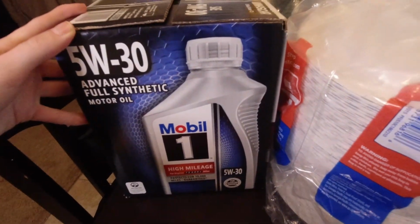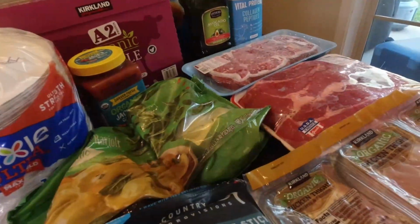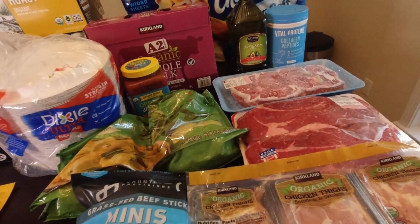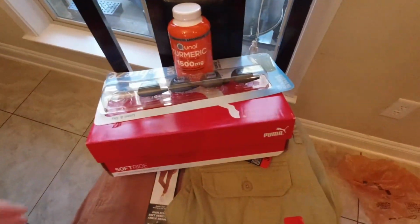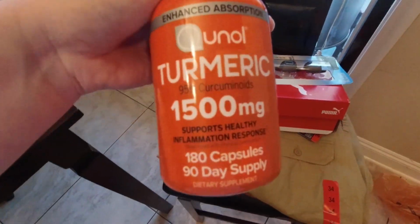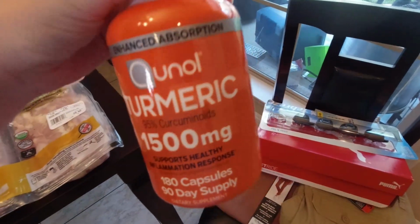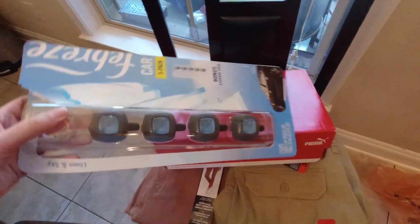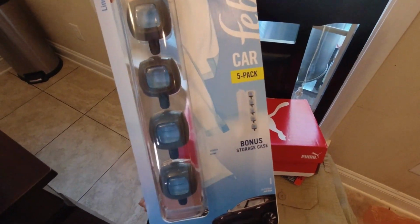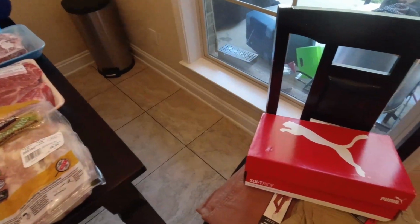Needed some oil for my car and it was on sale, $10 off. And I think that's all for the food and a few non-food. Let's see. We like this turmeric sometimes for an anti-inflammatory, and it was on sale. My car is starting to stink now that it's getting hot outside, and these were on sale, so I like to keep those.